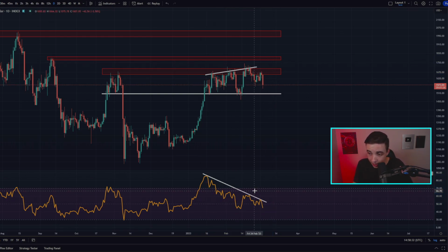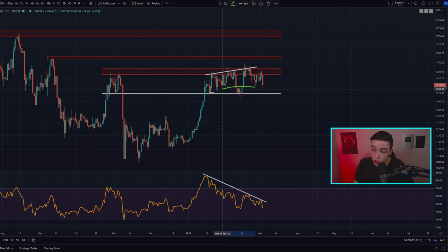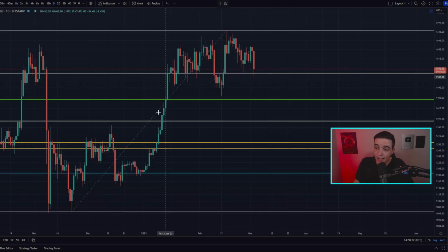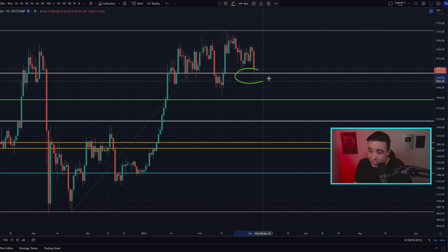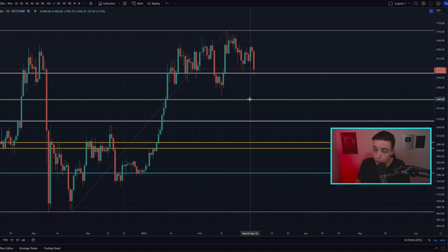And as for support levels, besides 1.5k, taking a look at the Fibonacci retracement tool from swing low to swing high, this is on the logarithmic chart. We have the 23.6% Fibonacci level sitting at around 1550, with the 38.2% Fibonacci level of support sitting at around 1450, both of these levels acting as support on the daily time frame.